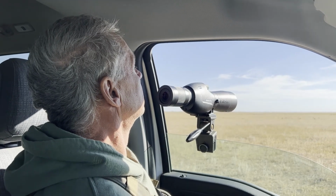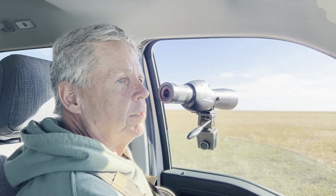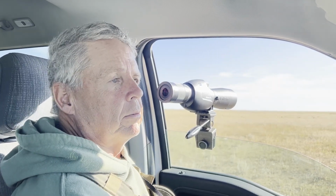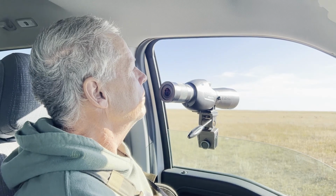Definitely pays to pre-scout, doesn't it? It definitely pays to pre-scout a lot, because the big thing here is there's a fair number of tags given out in this zone, so you want to know what buck you want to be on first thing Monday morning and get on them. So we'll keep an eye on this guy today, and we'll keep looking for that other one.